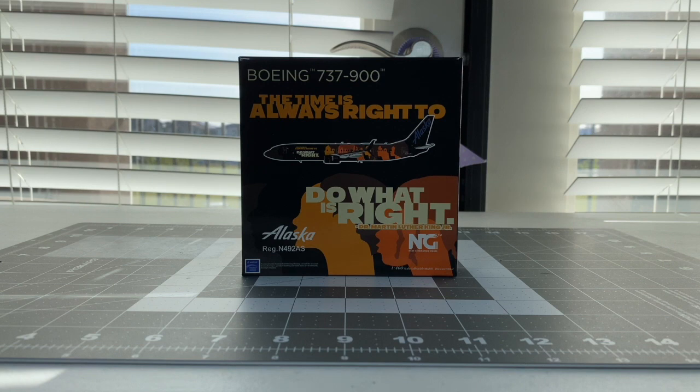Alrighty, so we begin our first model for Maximum Boxing 3 with this Alaska Airlines Boeing 737-900ER in the UNCF livery. This is a very interesting box design right here, and I've been wanting to have this model for a very long time, which I'll discuss on why I wanted to get this model later on. So let's begin with the box design first. So you got your Boeing 737-900ER right there.